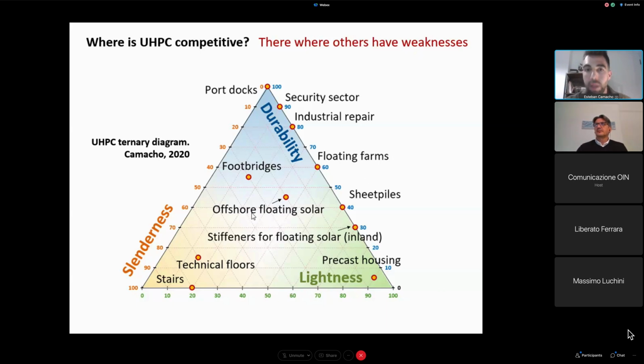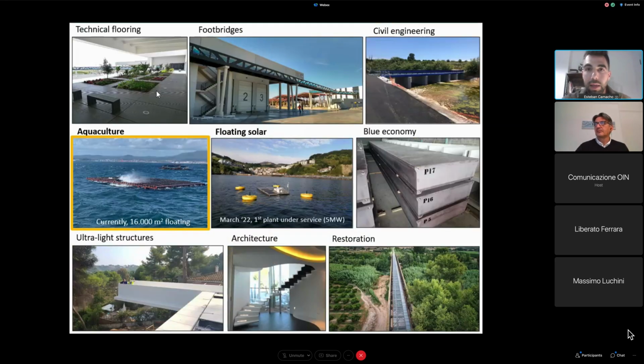In the case of footbridges, for example, it is important to be durable, particularly next to the sea. It's important to be light because it facilitates the installation, but it's also important to be slender because then the footbridge is beautiful. So in these kinds of applications, UHPC makes sense. We have designed many different UHPC applications, some of them very silly, because in order to make brilliant applications, sometimes you need to try, and sometimes you do silly things. But we have done many, and many of them are really intelligent and worthwhile.